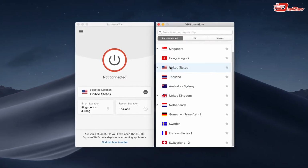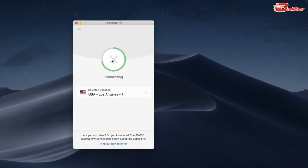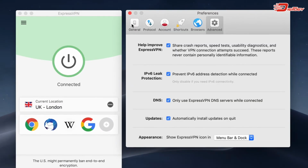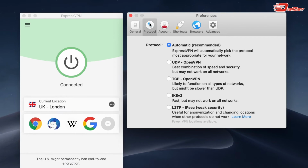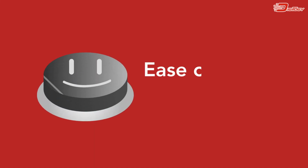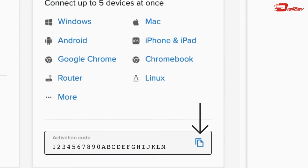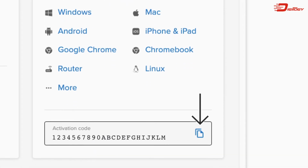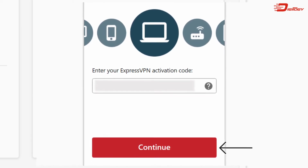You press the big button in the middle and you're connected to the fastest server. Changing location is easy and the various settings allow you to tweak the software. But you don't have to look at the settings if you don't want to. I'm going to give ExpressVPN 4.5 stars on this. Because of the activation code, it would be simpler using credentials, like username and password to connect. But you have only to do this once, no worries.